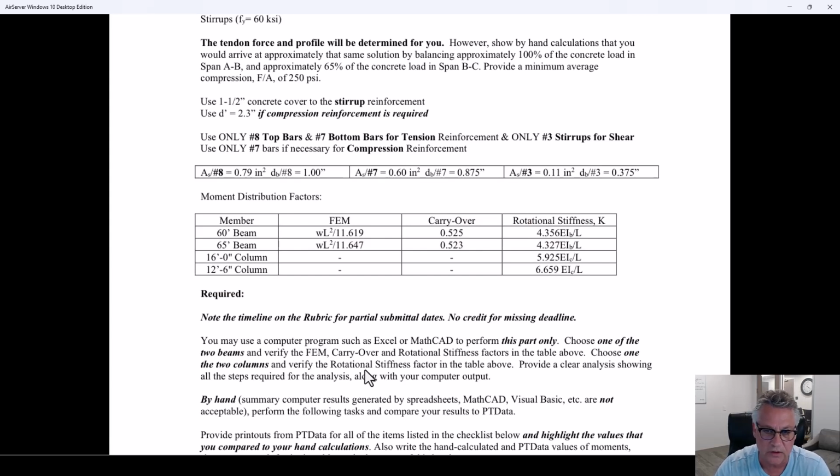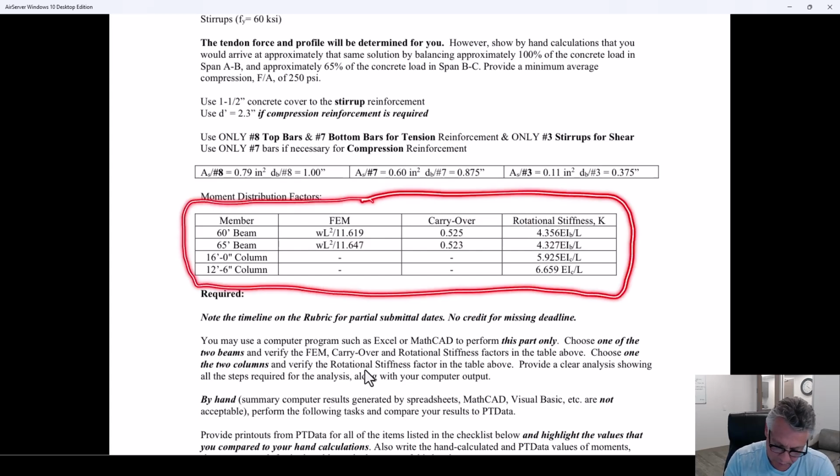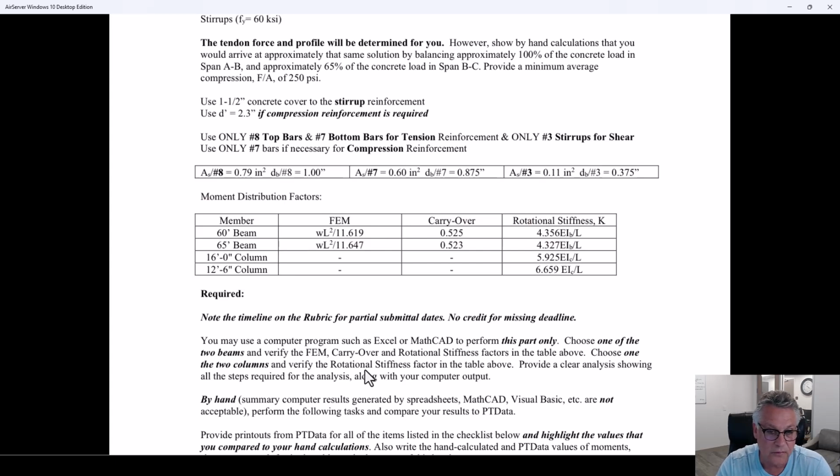But I want you to understand I'm giving you these values. Going through and proving them, my current train of thought is that I am going to make it extra credit. You're not going to have to do this. For those of you who are aggressive and like to do everything, you really want this thing to be done by hand beginning to end, then you might want to go through and prove one of these beams and one of these columns maybe. But I'm going to leave that up to you. Again, I'm going to show you how these were generated, but you're not required to do it.